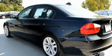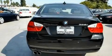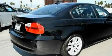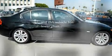Its top features and packages include the premium package, a power moonroof, cruise control, a CD player, a leather-wrapped steering wheel, a passenger side vanity mirror, front fog lights, a low tire pressure indicator, heated front seats, and this vehicle has fewer than 49,000 miles on the odometer.